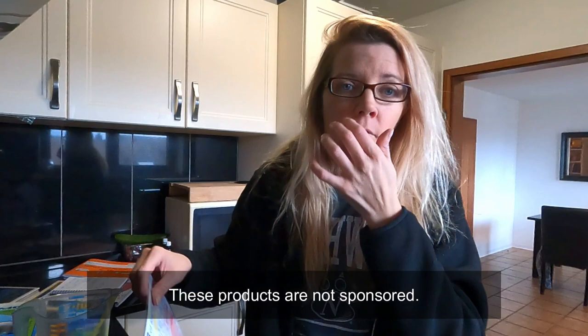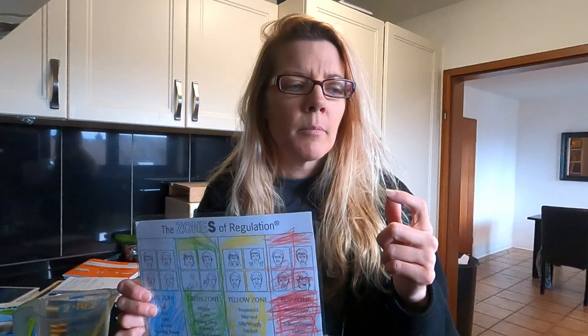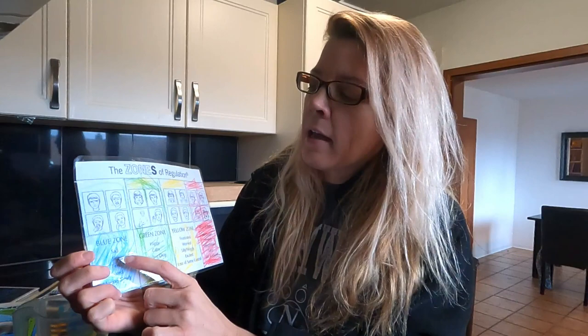If you don't know what Zones of Regulation are, they'll help you if you have a child who sometimes gets really easily frustrated, like if you have ODD, or sometimes it gets aggressive or angry or sad or upset. It's basically helping them identify what zone they are in. So, red zone, they are mad and angry, essentially. Yellow zone, they are frustrated, they're getting tired, or they're worried. Green zone, they're happy, they're calm, they're feeling okay. Blue zone is sad, sick, and tired.